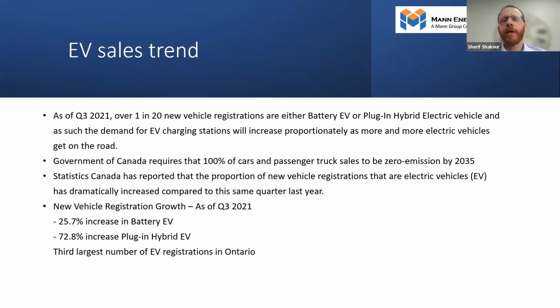And to look at what's happening today, Statistics Canada has reported that the proportion of new vehicle registrations that are electric vehicles has dramatically increased compared to the same quarter last year. In terms of numbers, 25.7% increase in battery EV registrations in Q3 of 2021, and 72.8% increase in plug-in hybrid EV registrations. Ontario is in the 3rd place in Canada.